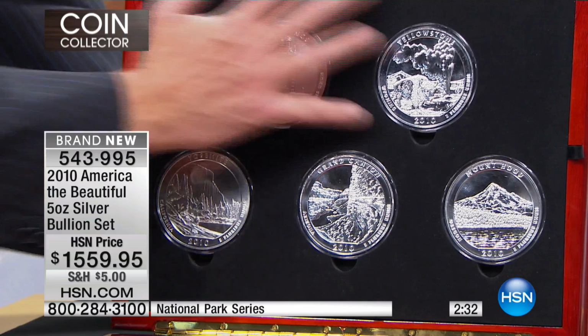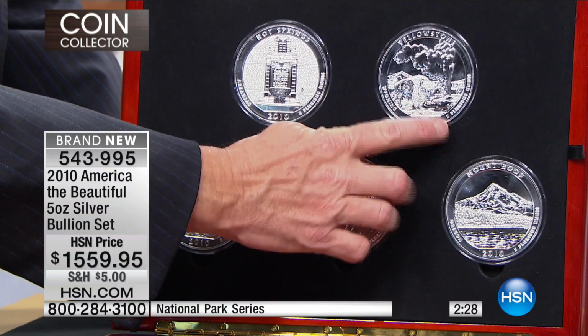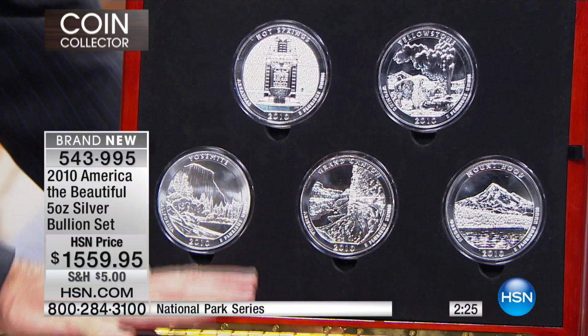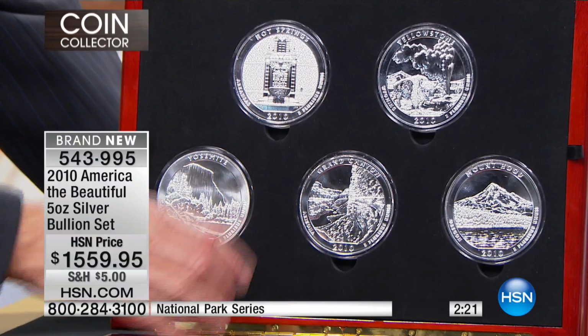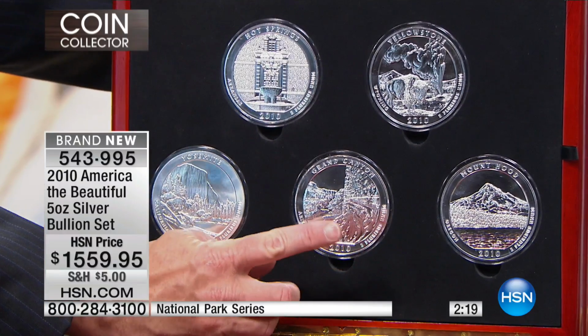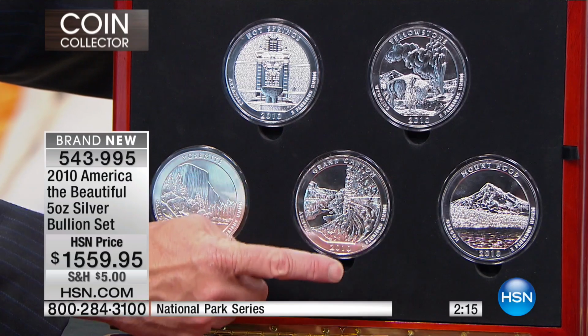Right. And that's the key, you have the set. Occasionally you can find this coin, and this coin, and this coin, and this coin, and good luck finding those even for $299. But to find the entire set, absolutely stunning. Look at this. You can see it is virtually proof-like when you see that right there.